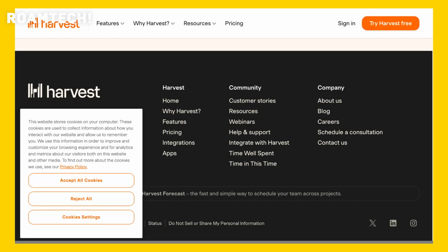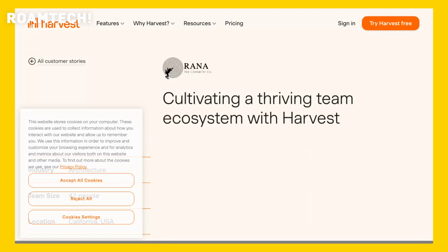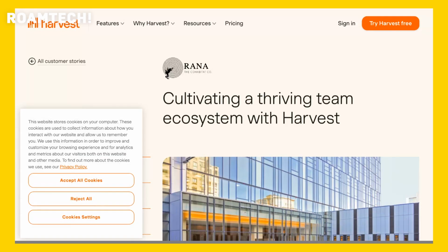I had a quick question about integrating Harvest with my accounting software, and their support team responded within 24 hours via email, providing helpful documentation. A standout feature for me was definitely the mobile app, which allowed me to track time on the go seamlessly. One minor drawback was the limited number of customizable report options, though this is not a major issue.